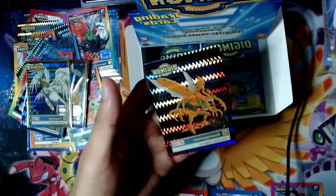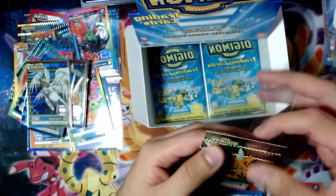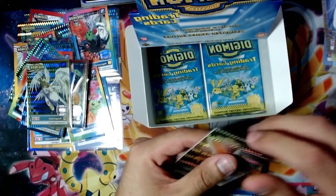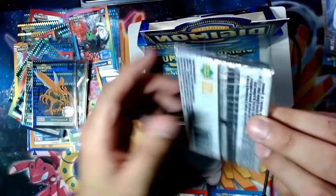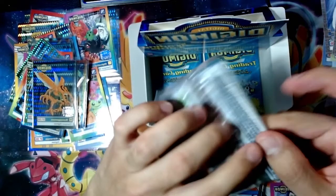No, that's a champion. Oh, that was the bad guy. Yeah, the one in the first episode, right? When they're all little. Yeah, Agumon beat them up. Nah, bro, they were just spitting their little bubbles at him.